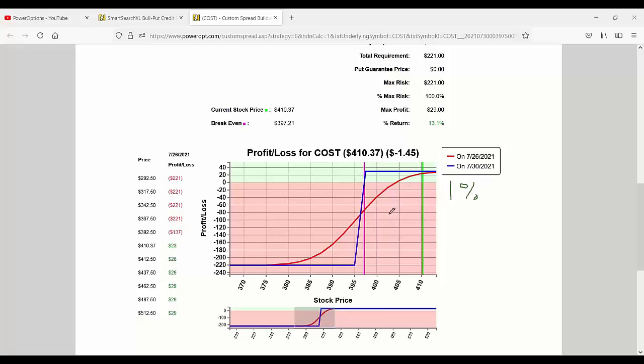Or whenever I open a bull put credit spread, I'm looking for a positive SMA 20 and a positive MACD. If the stock falls below the SMA 20 while I'm in the trade, or the MACD goes from a positive crossover to a negative, where the signal line is now above the MACD line, I'm going to consider that the trends are reversing and I might want to get out of this position.